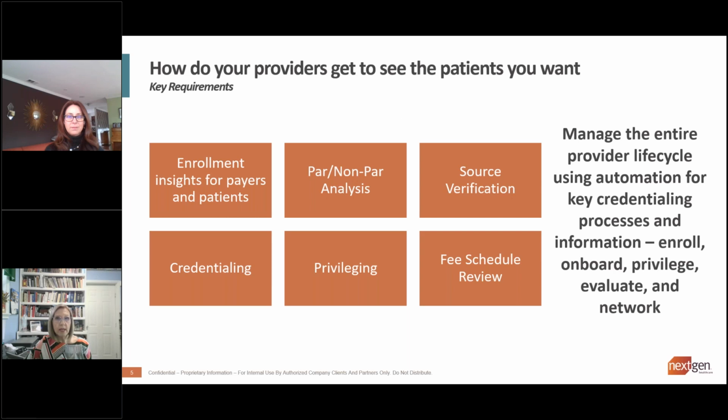So we all know that executing a consistent and reliable enrollment program is not easy. The volume and variety of information payers need makes this a detail-intensive job that is easily thrown off track, especially for smaller practices that don't have the luxury of allocating full-time resources to the enrollment effort. Your providers need to be billable, and until enrollment with payers is complete, they aren't. Enrollment means that your provider is on the approved payer list.